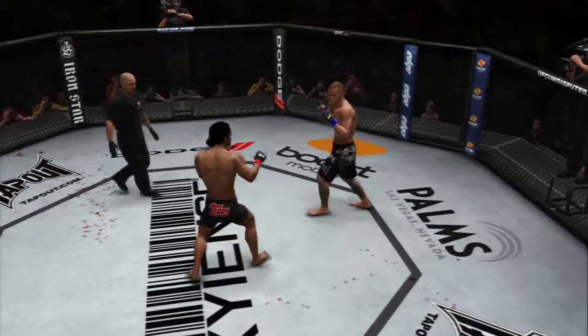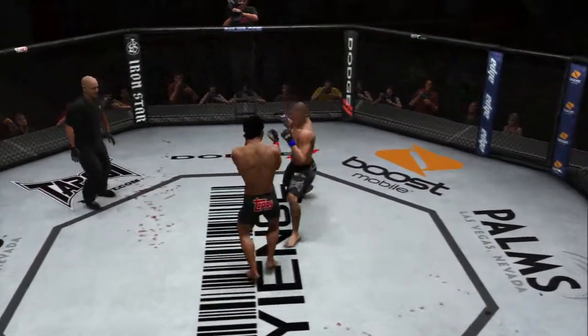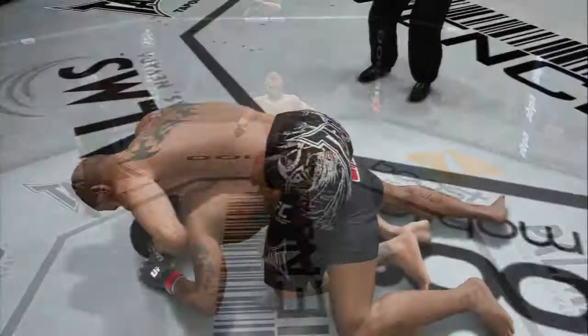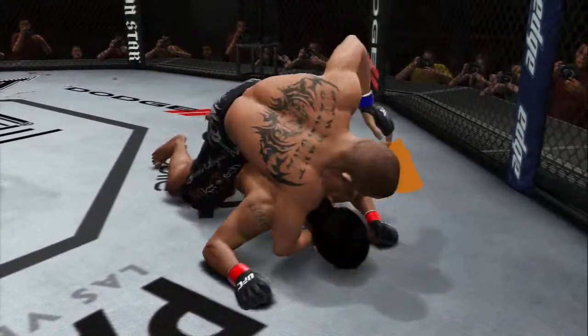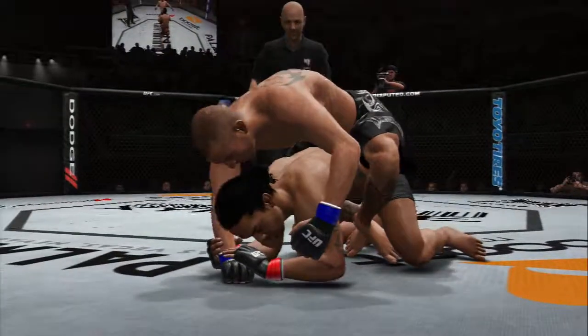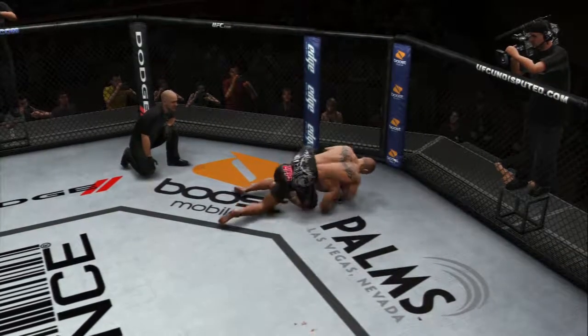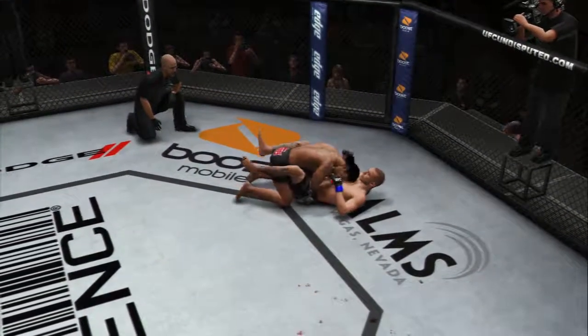Let's take a look at some of the action from that round, Mike. This was well-timed here. Just a beautiful slip and counter. And this is that punishing strike from the ground. And here's that submission escape. Great display of ground defense here.